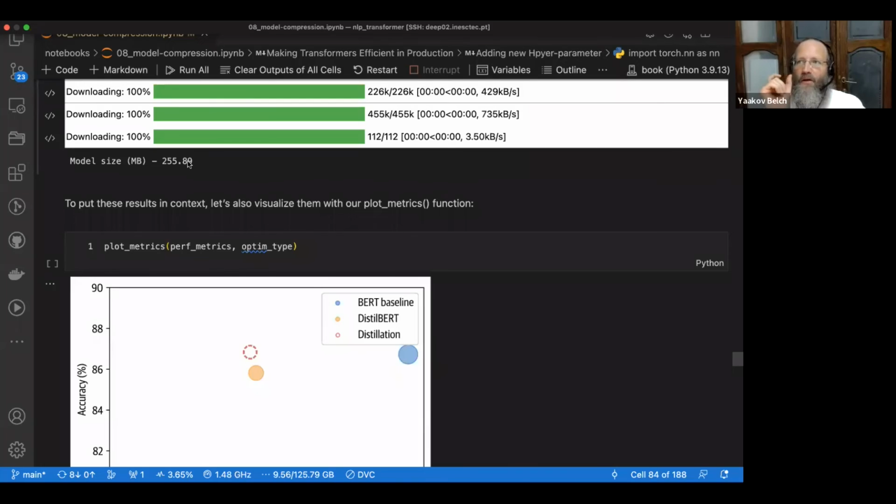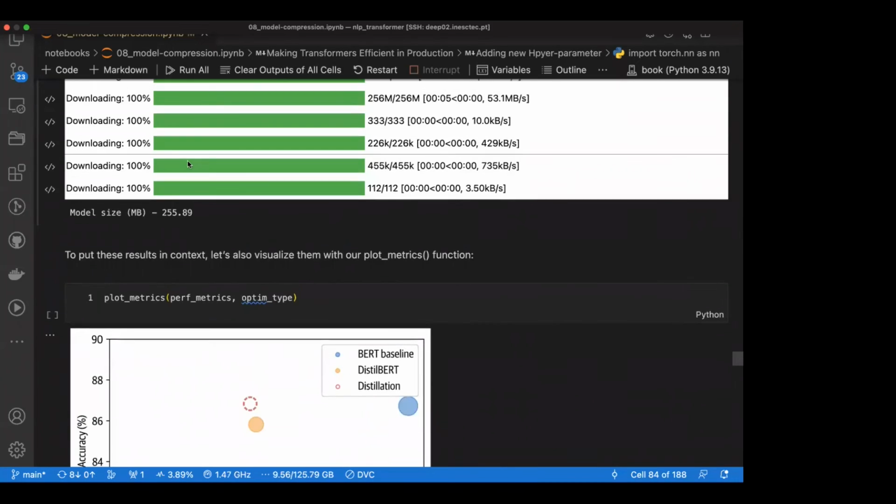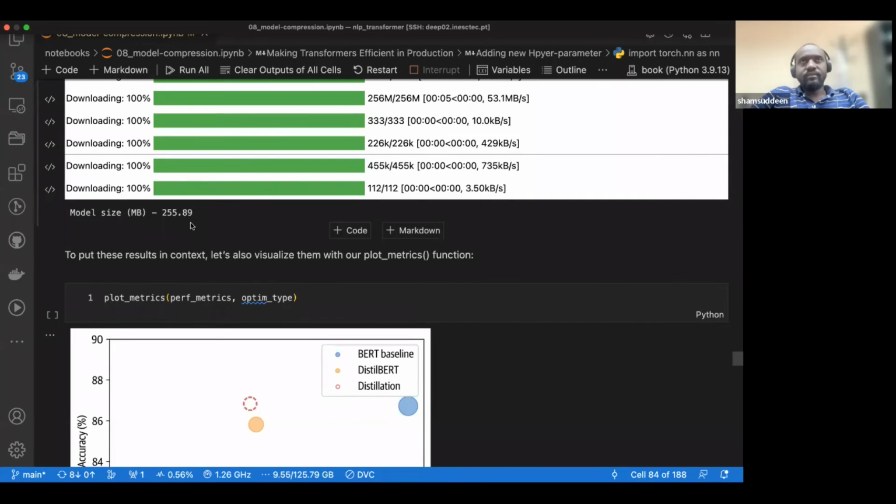Yeah, but remember, distillation doesn't change the model. It is the Distilbert model. So the model itself doesn't change and become smaller just because you have distilled. The model is smaller because the student model is smaller. So distillation doesn't reduce the model size. What reduces model size is your choice of a smaller model. I see. To use as a student model.